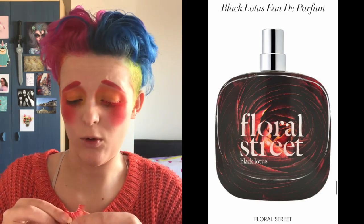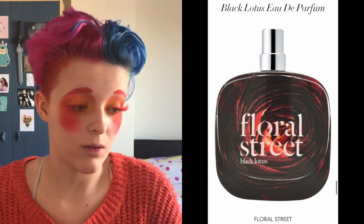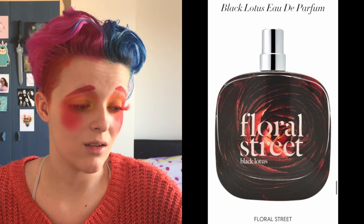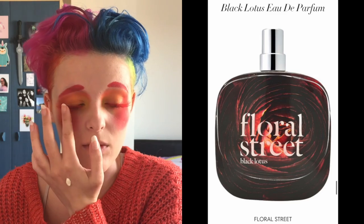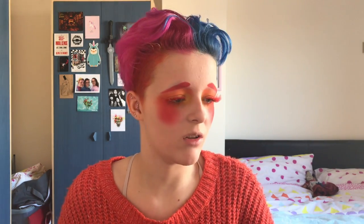Next I'm going to talk about Floral Street Black Lotus. I always hate their packaging. Obviously it's a close-up of a flower, but it just looks really, really bad. It's so tacky. It doesn't look well done, it doesn't look expensive, and it's a shame because most of their perfumes actually do smell nice. They kind of just ruin themselves with the marketing, and they've always done them like this, well, at least from what I've seen. They're just not desirable. I feel like perfume has to look desirable, and this is just the opposite of that to me.